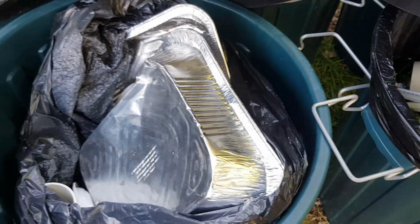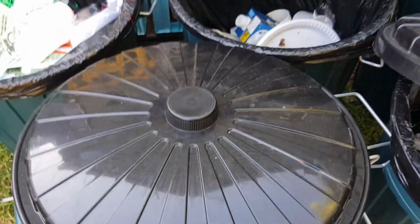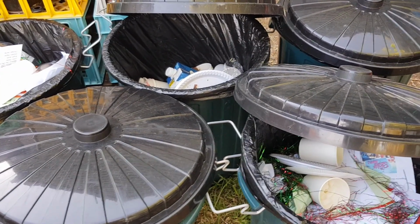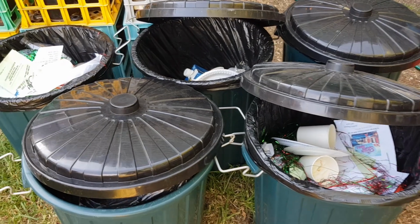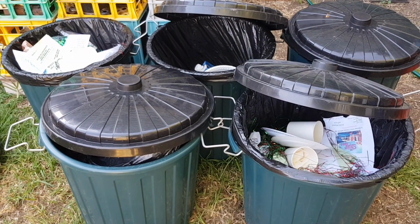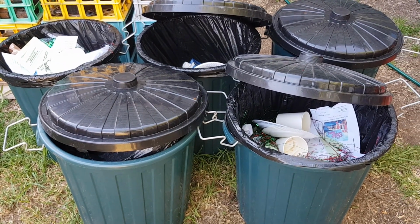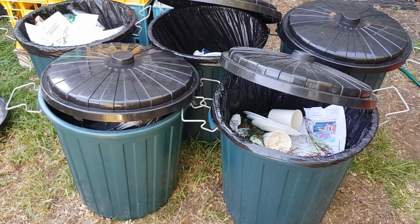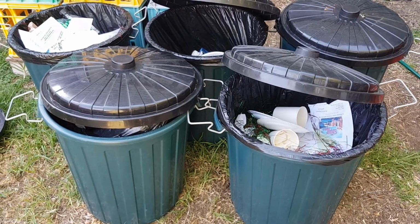So what I'm going to do, rather than send all this to landfill, which most people would, I'll sort it all and show you what sort of contents I get, and I'll see if I can process or recycle as much as possible, and it'll be an interesting experiment as to how much we actually do send off to landfill. Alright, so I'll sort it all out and show you what I get.